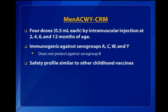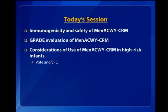This vaccine is given as 0.5 ml doses intramuscularly at 2, 4, 6, and 12 months of age, and it's immunogenic against serogroups A, C, W135, and Y, but it does not offer protection against serogroup B. In general, you'll hear that the safety profile is similar to other childhood vaccines. In today's sessions, we'll have speakers go over the immunogenicity and safety of this vaccine. We'll present a GRADE evaluation, and there will be a consideration for use of this vaccine in high-risk infants. We anticipate a vote and a VFC vote.